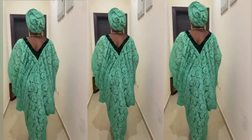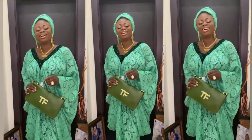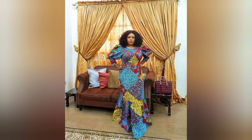Guys, look at this beautiful bubu lace gown style. Guys, this is beautiful. The details of the lace itself are very beautiful. Here it is, this Ankara gown. I love the details, it's just so beautiful. If you don't look very well, you would think it's two different Ankara prints, but it is only one. This one, I love the sleeve and the colors on the print, the design is beautiful as well.